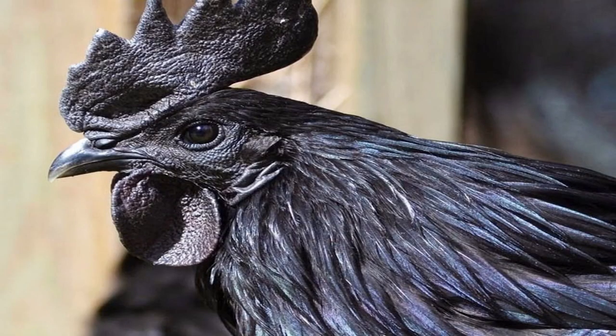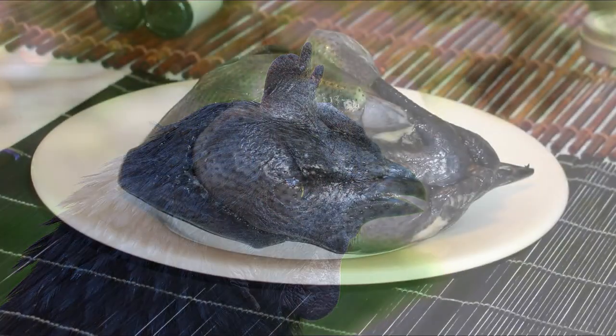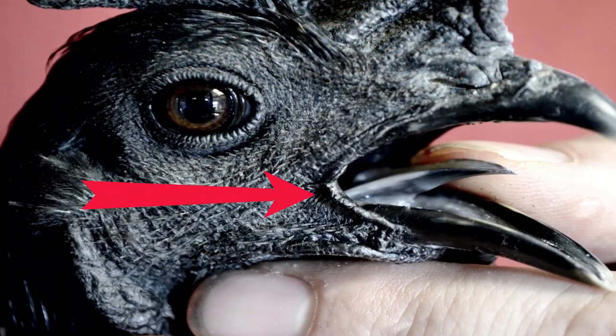If you don't know what those are, you're going to be excited. Ayam Cemani are a very, very unique breed of chicken. They have hyperpigmentation. In other words, everything about them is black. Their skin is black, their nails are black, their tongue is black, their feathers are black, their organs are black, their shadow is black. But what do they taste like, you might ask? Well, tastes like chicken.